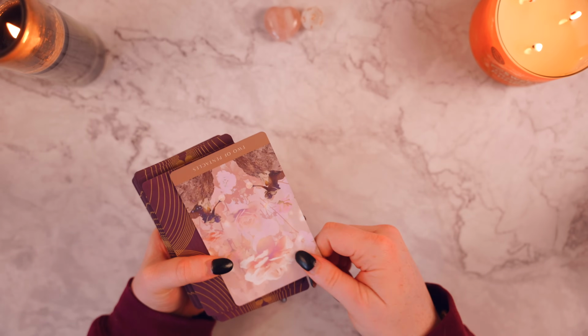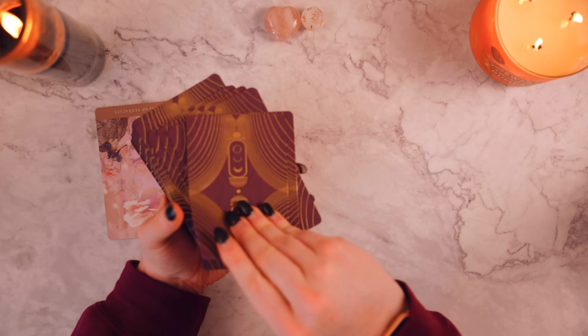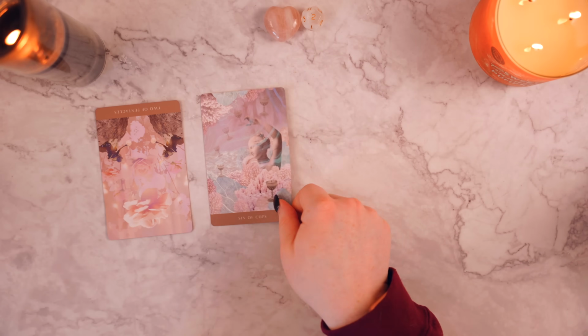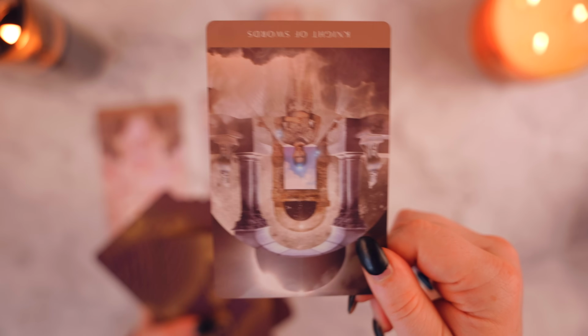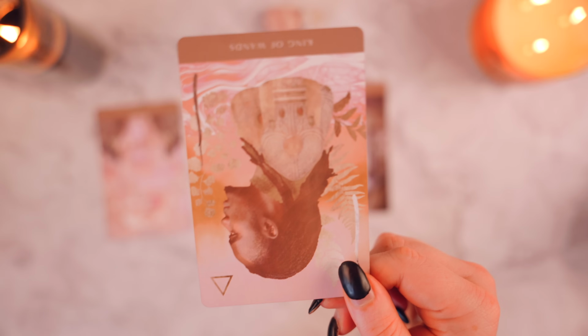Okay, we have the 2 of Pentacles reversed, the 6 of Cups upright, the Knight of Swords reversed, and the King of Wands reversed.